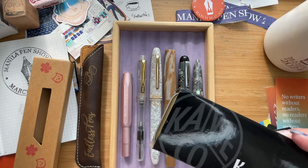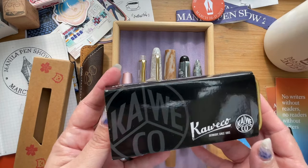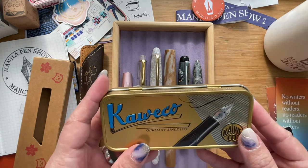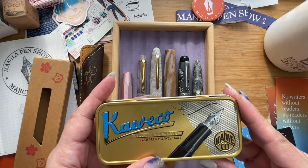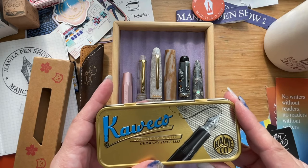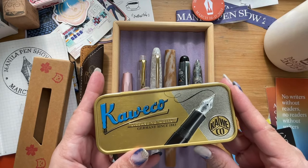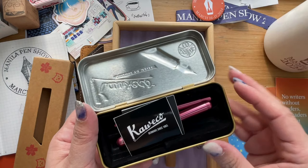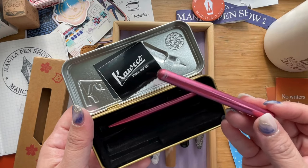Okay, so the last two, one of these is another Kaweco. I have been collecting Lilliputs. I thought there were only like 9 Lilliputs, and then I found out there were 10. Now I know there are at least 15 out there. But this is one of the unicorns. This is the, ta-da, Kaweco Pink. And this is a Most Wanted exclusive color.